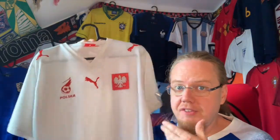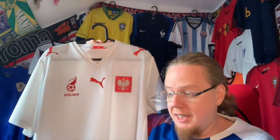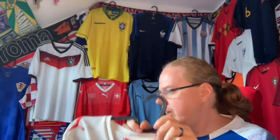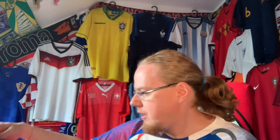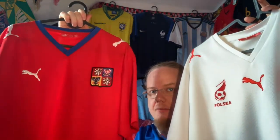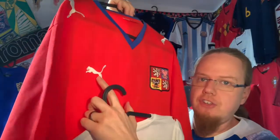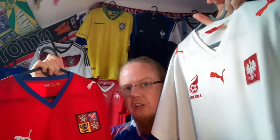So there was a basic version sold, and I have a suspicion this was mainly sold in Eastern European countries, because my Czech jersey has the same trouble. It's the same material, same cut. The Czechs had blue sleeve cuffs, very thin blue sleeve cuffs. This has a red one. So these are both basic versions. Both have the stitched logos, and I've shown you this Czech version before.